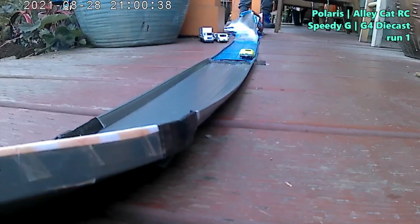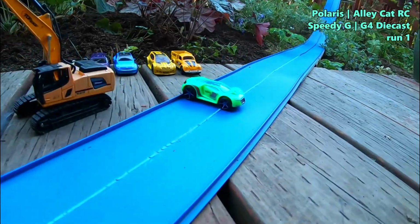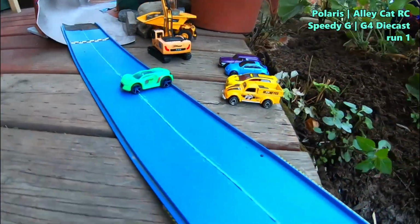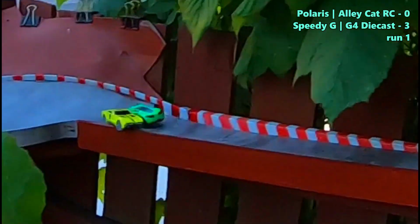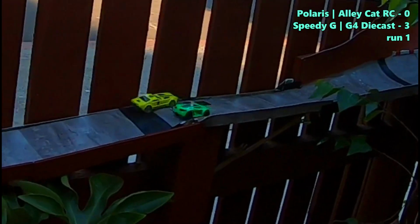Both cars stay on their wheels. Speedy G is going to earn a couple of points. I think 3 points on that run. You can see Speedy G got the whole shot, but then kind of ran into the wall, giving Polaris an open door, but he blows it and loses traction or something there.